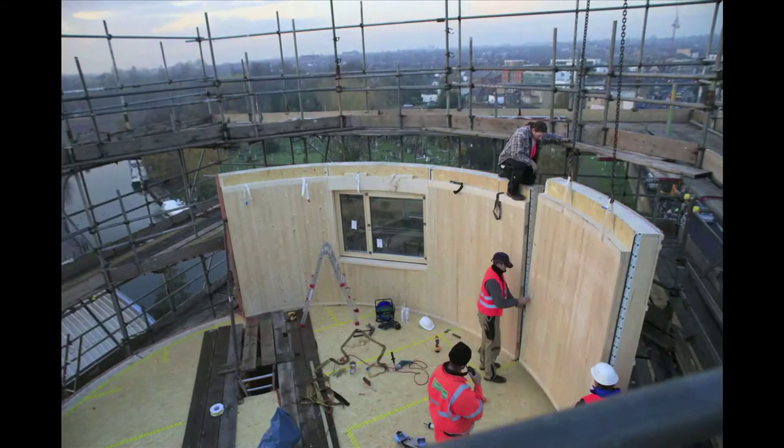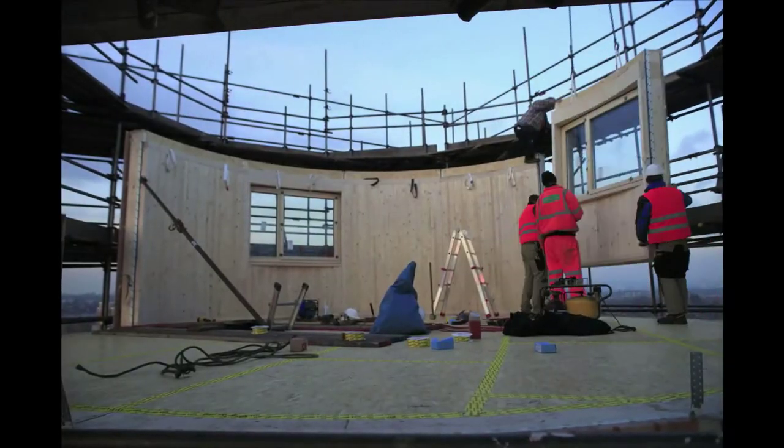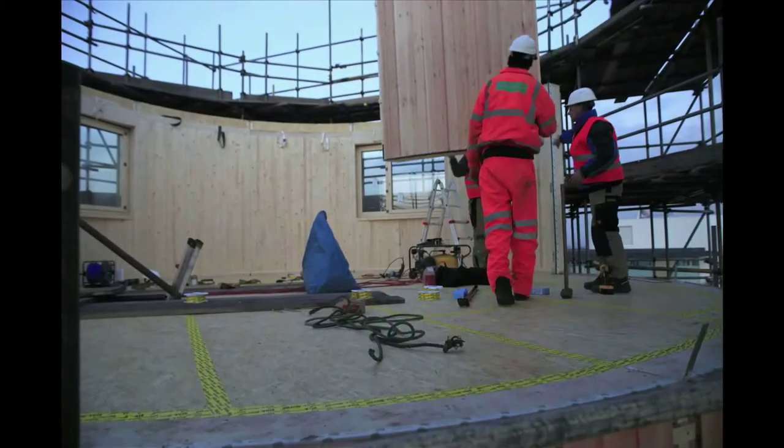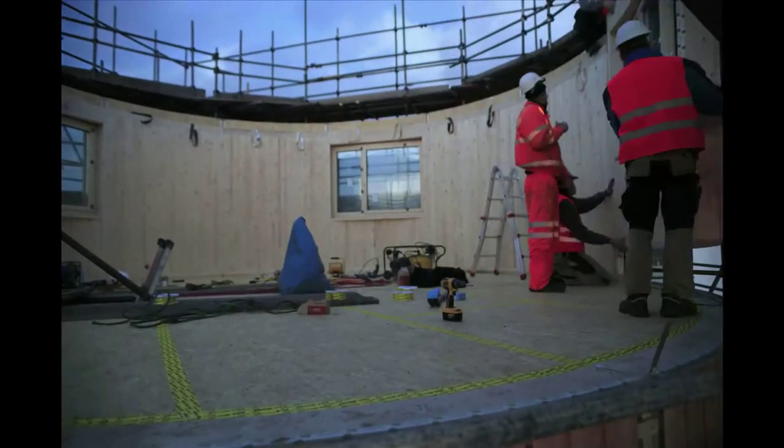The piece that we've built so far is the first stage and is 2 stories additionally on top of the existing concrete drum, but eventually there'll be 2 further stories on top of that.